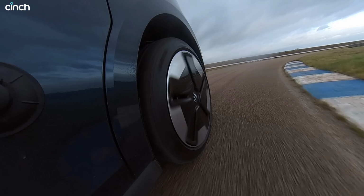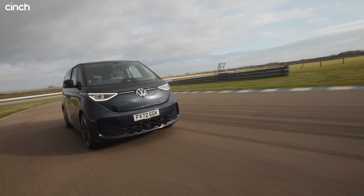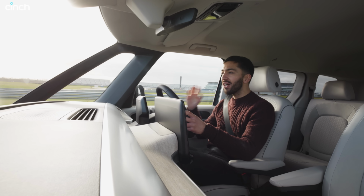If I come out of this corner here and just roll from 40 up to 50, yeah, it's a smooth, very linear delivery of power, but it gets going. You're not going to be asking for more performance.